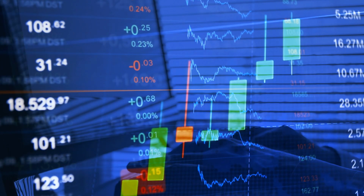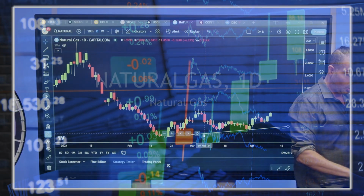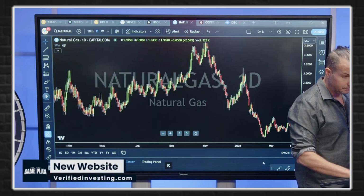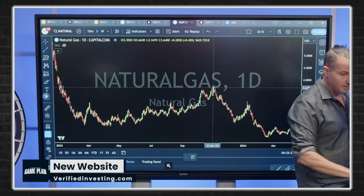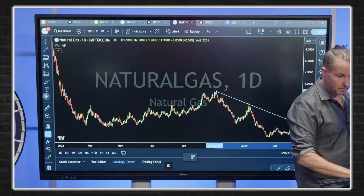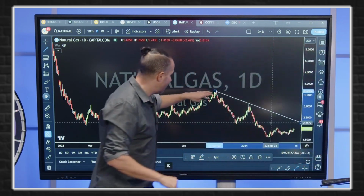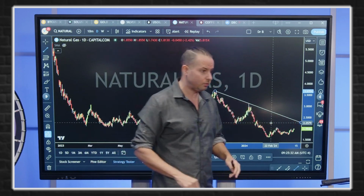I do have a new trend line I want you guys to see, because it does coordinate with where my target is for this move up before a pullback. So what we're going to do here is take a trend line, right? We drop it down to that previous high. If you can see what I did, I took this high, connected it exactly to that high, and it comes in right around $2.25.